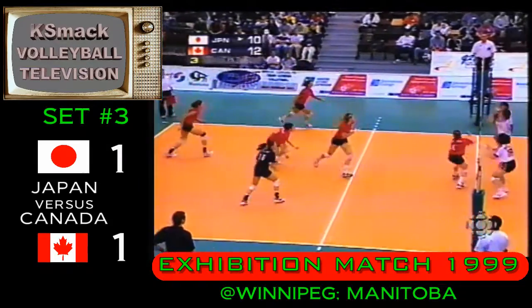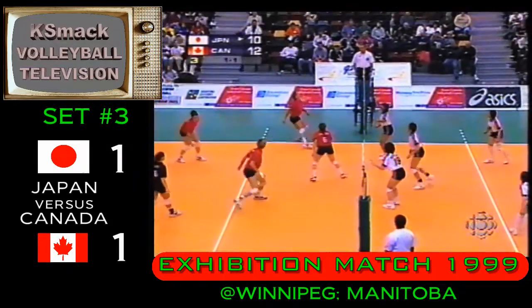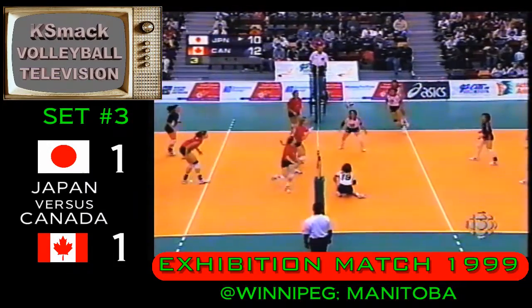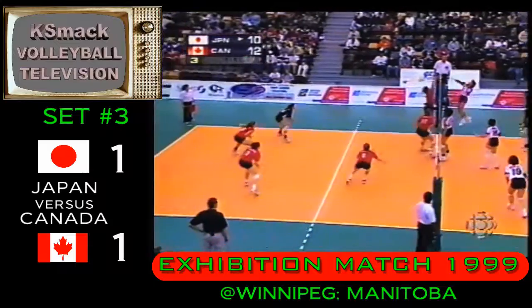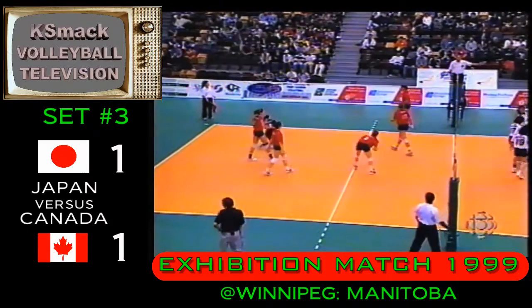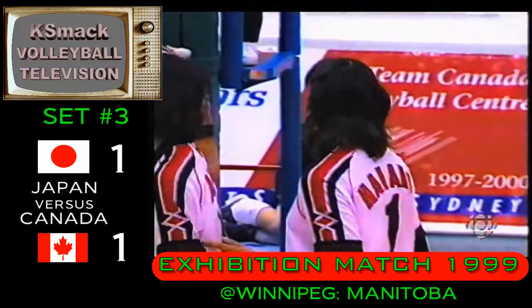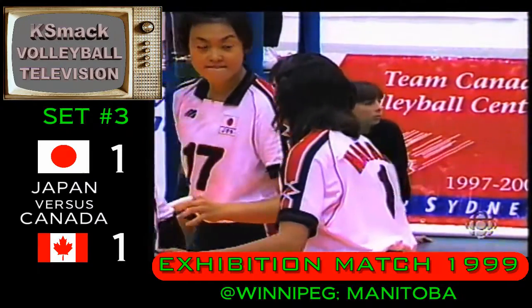over. 10 serving 12. Off the block. Kept in play. Lemieux goes back to Bellini. Bellini off the block. Saved by Japan. Back set. And Wallach unable to control that one. Japan taking full advantage of this weak rotation for Canada.